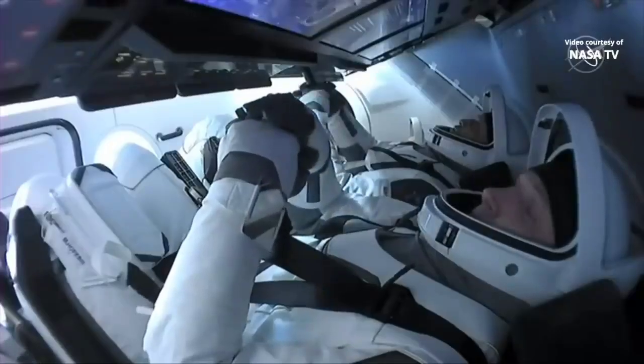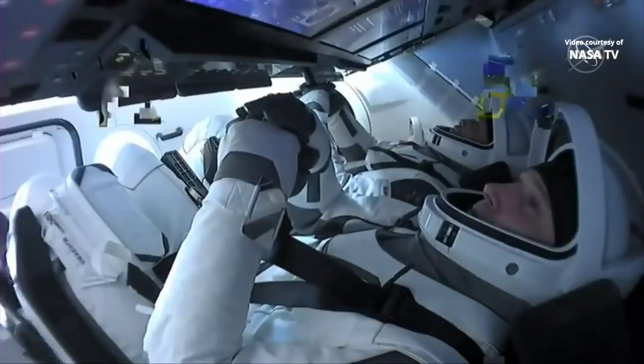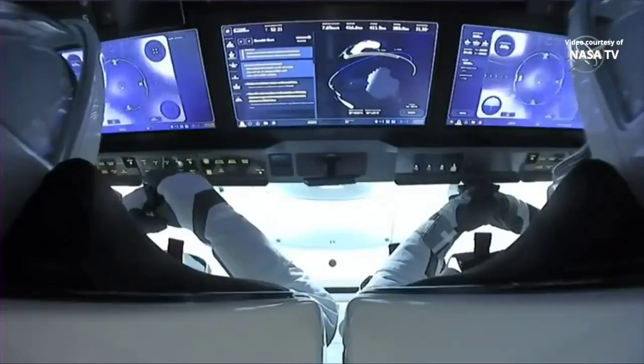And right on time, we also have the start of the deorbit burn. As we mentioned, this should last 16 minutes, 26 seconds. So this has fully committed Crew Dragon to coming home. There is a beautiful shot of the crew inside. That is Commander Mike Hopkins, closest to your screen, and next to him is Victor Glover, the pilot.